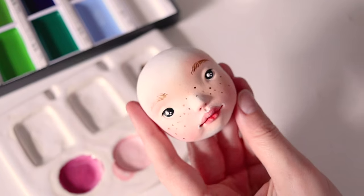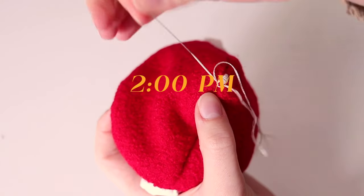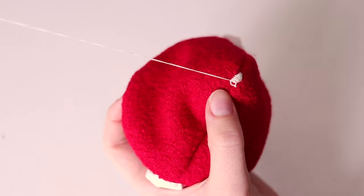Now I'm ready for lunch. I usually bring something from home and I love to read while resting for an hour or so. Around 2 p.m. I'm working again.